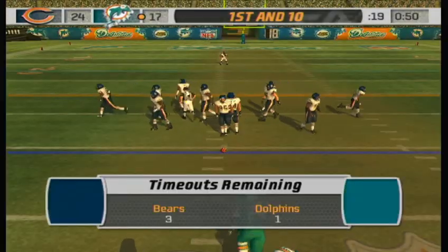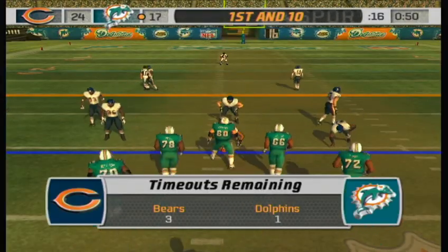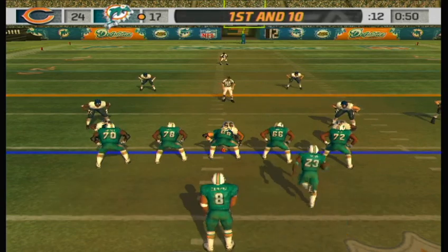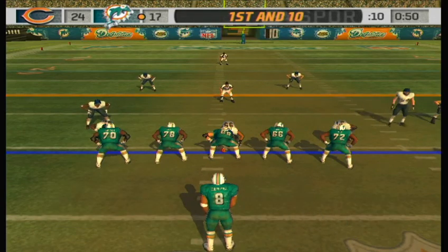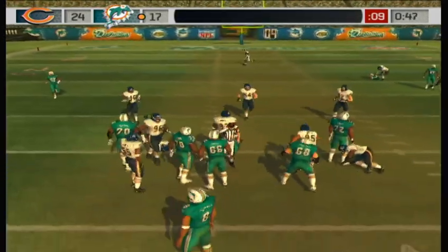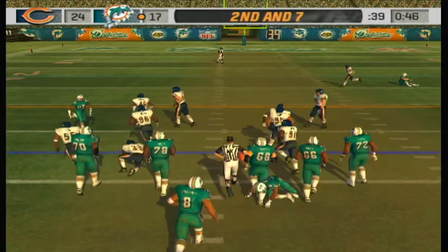The ball on the Dolphins 40-yard line. They start the drive at the 40, 1st and 10. The Bears come out in a nickel package. Watch the screen. They're blitzing with the throw. Tillman makes the tackle at the 38.